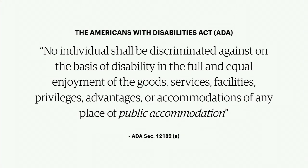accommodation. And I kind of put public accommodation in italics there because when this was written in 1996, obviously the World Wide Web was still in its infancy, nobody really thought about it. But just last year, the grocery store Winn-Dixie was found guilty of violating the ADA because its website was inaccessible. So the possibility of lawsuits is growing every day. Not to mention a lot of European countries have really strict regulations, worse than the United States.